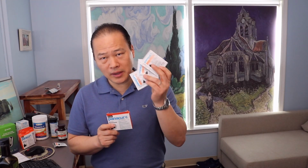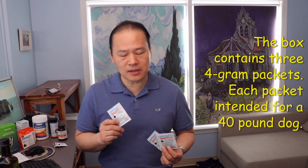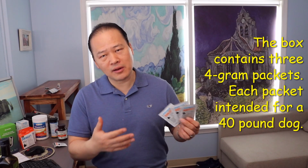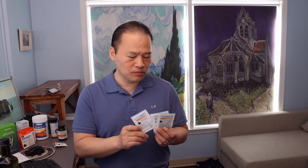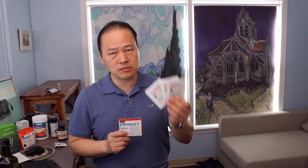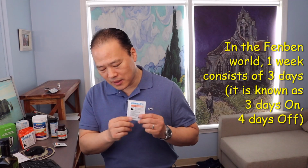This box has 3 packets. Each packet is intended for a 40-pound dog, but for human consumption, people are finding out little by little that you could take each packet for 4 days. So if you found 3 of these packets in the box, you're good for about 4 weeks, because each packet can be used for 4 days, which would be 1 week plus 1 extra day. It's a bit of a complicated math, but I'll explain to you a little later. Anyway, this is 1 packet that I'm going to cut.